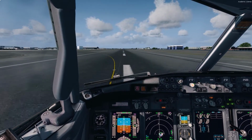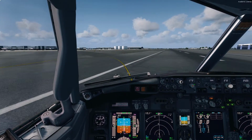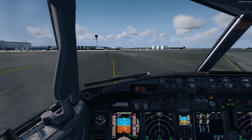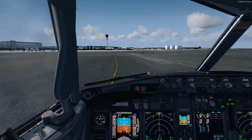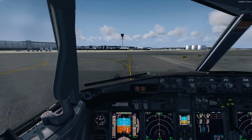We can bring in the flaps and bring in the speed brakes and everything in a moment. I didn't actually think that was too bad. Welcome to Heathrow. Flaps coming in nicely. We can disengage the auto brake in just a second. And I'll just stop at the threshold here just until we clean up the aircraft a little bit before we continue.